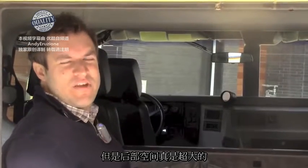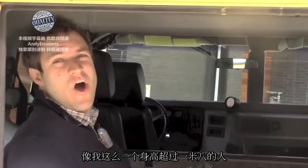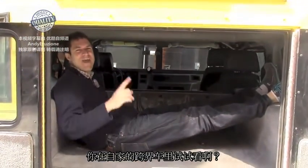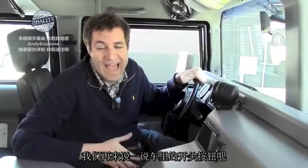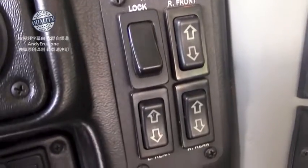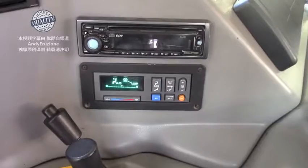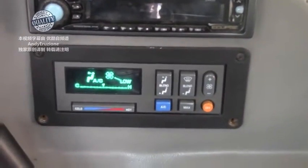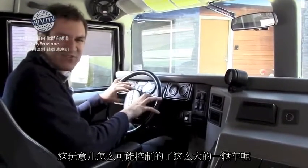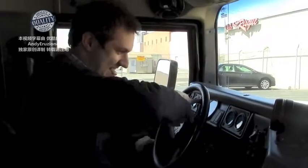But the back is seriously huge. So huge that I, a human being who is over 6 feet tall, can lay down in it, width-wise. You try that in your family crossover. Now, let's talk switchgear. It's bad. But the worst part is this tiny little steering wheel that doesn't really feel like it's up to controlling this gigantic truck.